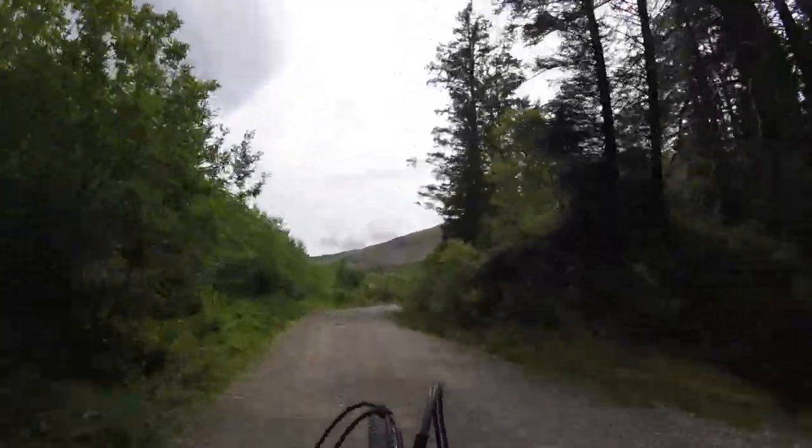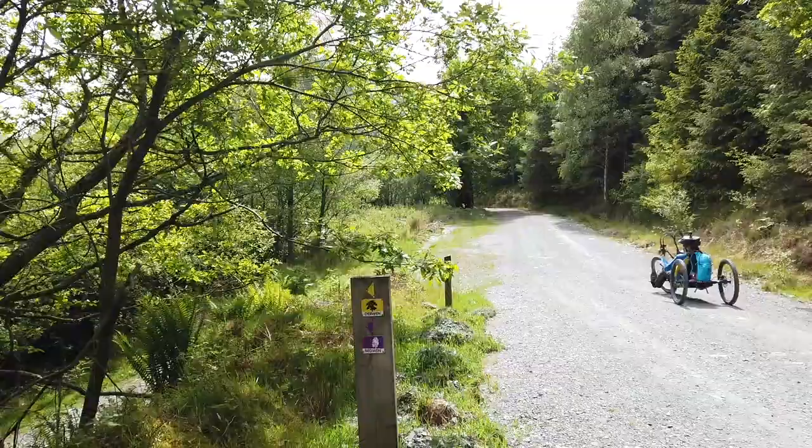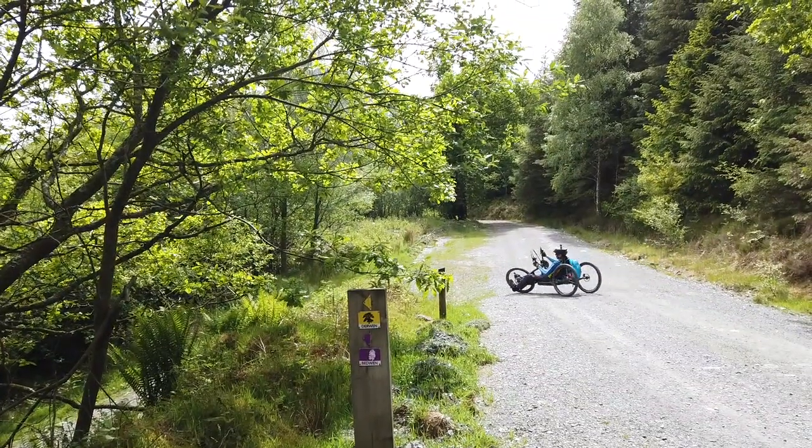As you descend from the lake, there's a fast straight and a sharp left-hand turn down a track, which is easy to miss.